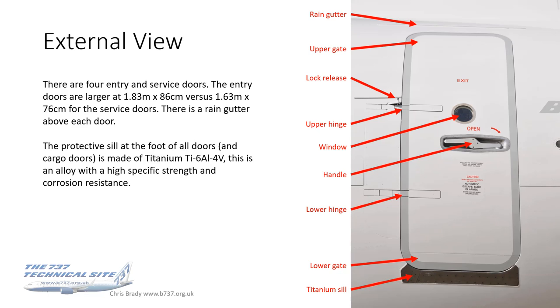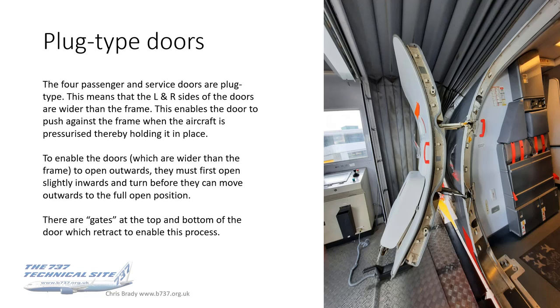The entry doors, dimensionally, are slightly larger than the service doors. I'm sure you've probably noticed this, though: 1.83 meters by 86 centimeters compared to 1.63 by 76 centimeters for the service doors. They just give the passengers a bit more room to get in and out than they do the caterers and the ambulifts, I guess. And as previously mentioned, a rain gutter above each door. So that's a sight you probably see on your turnarounds. That's the door in the fully open position there on an airbridge.